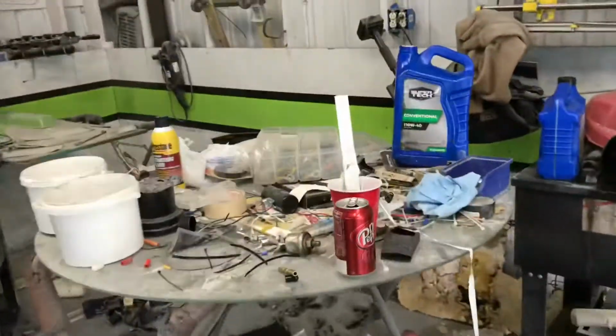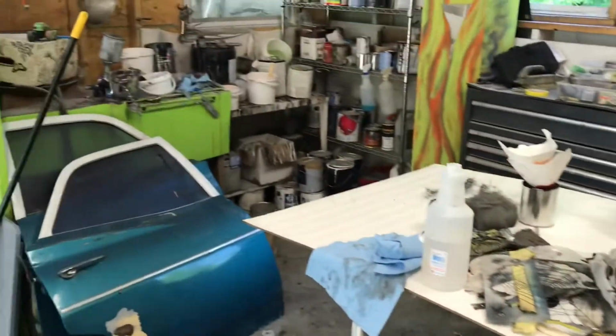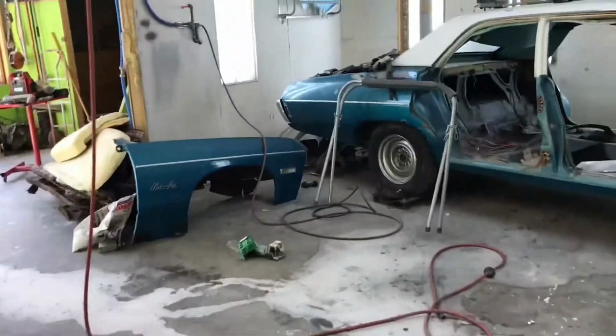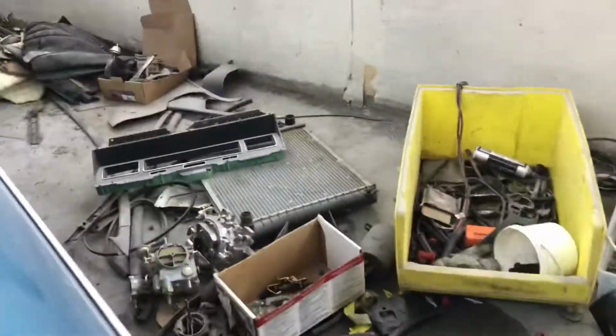Crap everywhere. Paper. Fire. Dr Pepper. Look at this mess. It's crazy. My exhaust fan, if y'all have never seen it, for my paint booth here, that is ridiculously, what would you call this? This is a hoarder's treasure of Chevy.